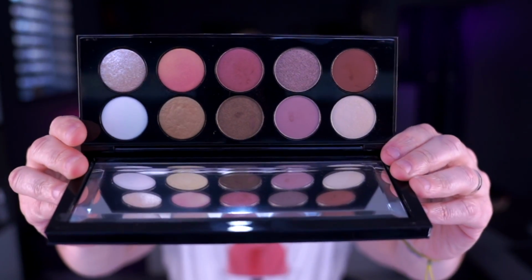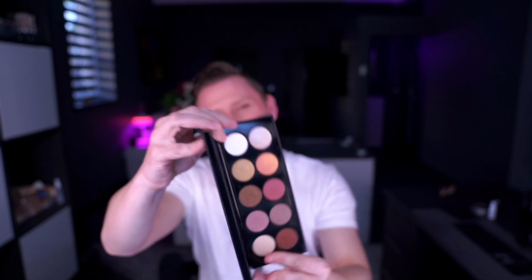So next are 2 from Pat McGrath. Now I have a love-hate relationship with Pat McGrath palettes. The quality of them is incredible. I know where they're made. The quality is perfect. It's just you get so little product for the amount of money, but I still keep buying them. So this is the Pat McGrath palette, and I believe this is the rose.